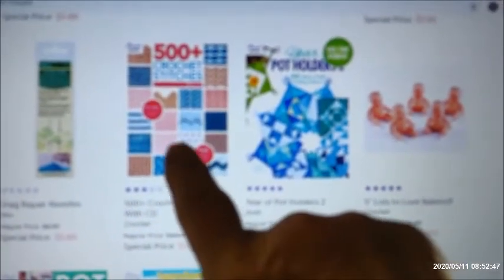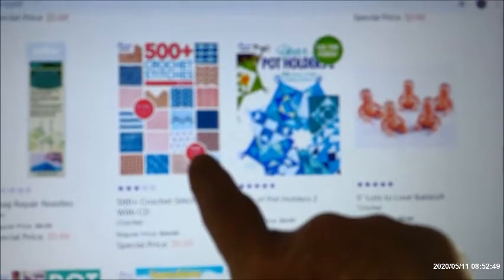This is an embroidery, I think. I'm not sure what it is. It just says fabric. Here we have snag repair needles. This is a super deal right here. It's 500 crochet stitches with a CD, and it's $5 because everything on this particular sale is $5.